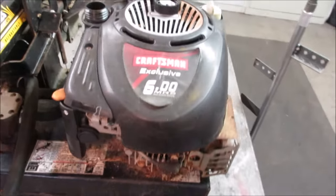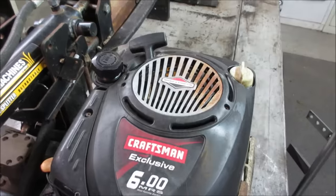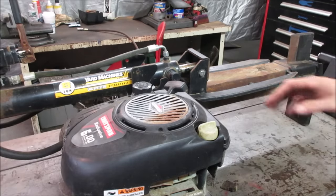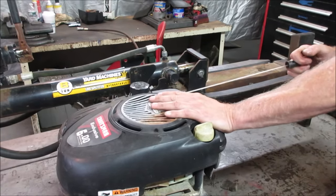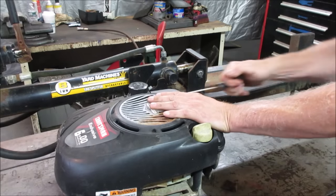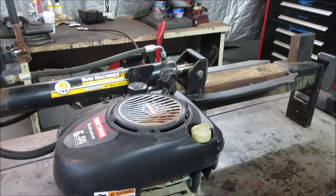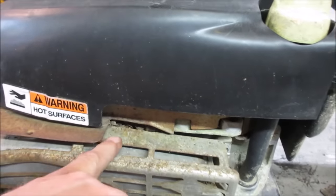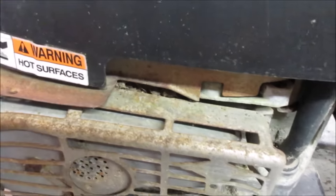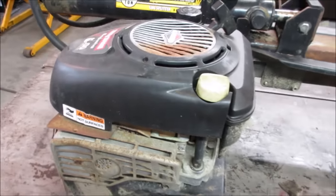Let's give her a little yank on the pull start and see what it does. And what do we get? Oh, it just caught. Starts right up, works fine, right? Seems decent. Let's get maybe the top cover off. I'm looking right down in there and I see a bunch of crap sitting in there. It probably is full of mouse nests. We're going to have to get that cleaned out anyway. We're going to give her a once over.